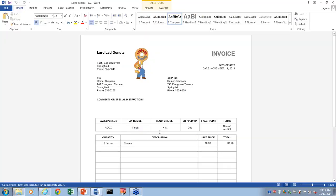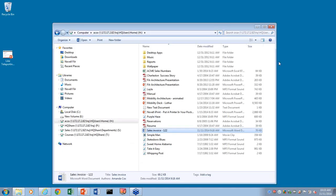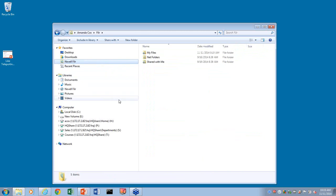I have a document here that I've been working on, an invoice. My company sells donuts, and I've got an order for some donuts here that I've been working on. And then let's just say I go home for the day, and I get that dreaded call, or I remember that I forgot to do something. So now, to change hats, this is my remote workstation. So I'm on my laptop at home, or my home computer, or whatever, and I'll show you the different ways that you can retrieve those files back at the office, from your remote location.